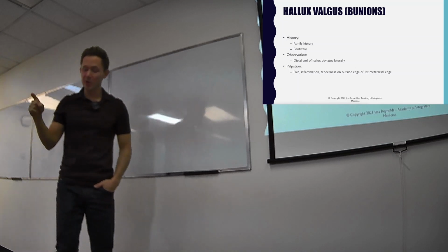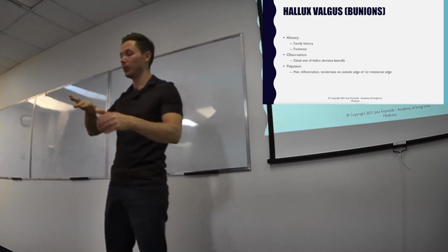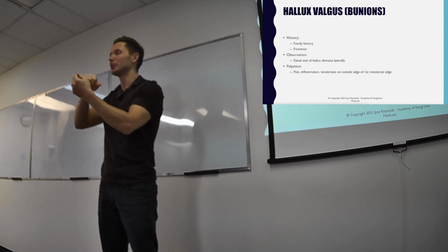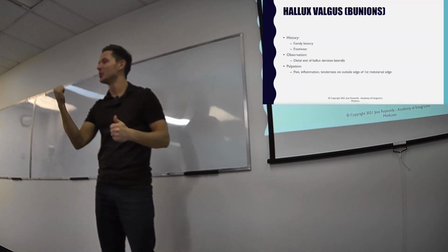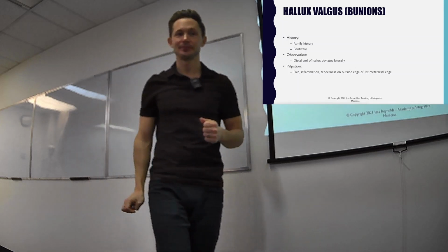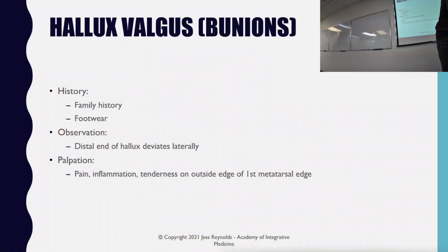So we can see that, but what we also see with the little toe is it rotates. So if you put your feet down flat, all of the toenails should be pointing straight up. But you might see with the little toe, it's twisted, where the toenail is pointing out lateral. And that's a bunionette as well. Not necessarily, no. That's more related to lifestyle. Yeah, bunionettes are pretty much exclusively shoes.